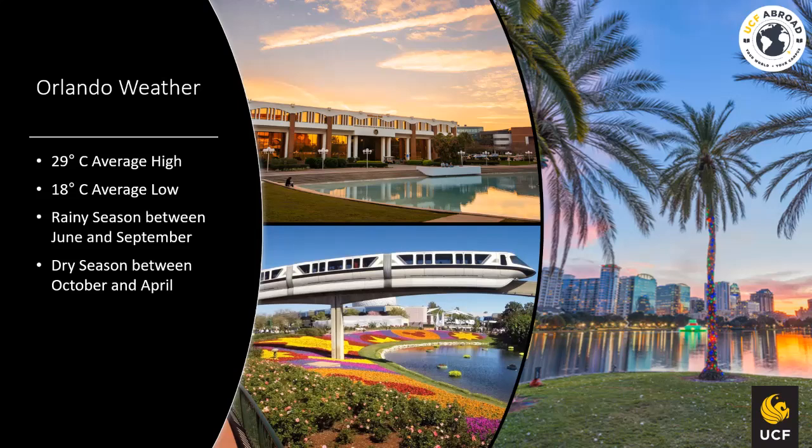And one thing that I don't have written down, but I'll let the pictures do the talking, is that the sky in Orlando is absolutely beautiful year round. A lot of our exchange students talk about how they love the climate and weather here, and they always talk about how they love the different colors that the sky in Orlando gets.